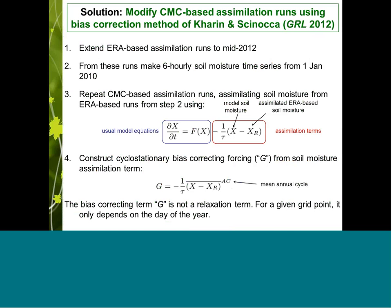So the solution was to implement a bias correction. The steps that we used to do it: as you saw, we extended the ERA-based assimilation cycle up to mid-2012. From these, we saved the 6-hourly soil moisture time series starting from 2012. The third step, we repeated the CMC-based assimilation runs, but we assimilated the soil moisture from step 2. So it is a relaxation using the data from the ERA-based assimilation cycle. In step 4, we saved these.